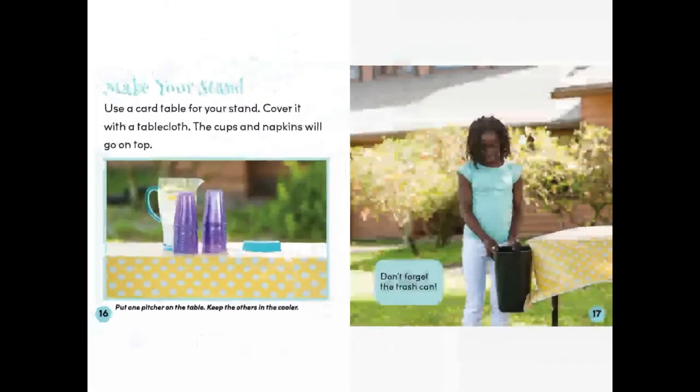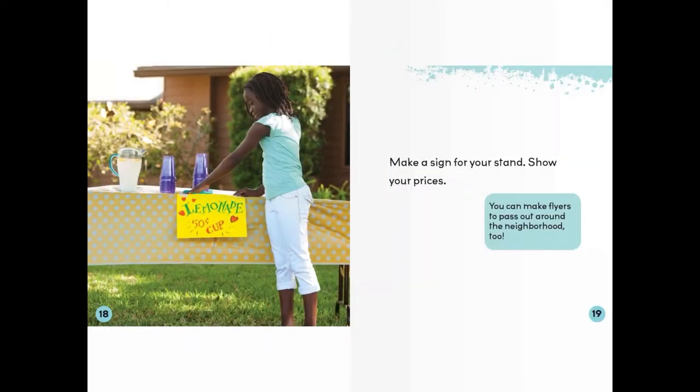Make your stand. Use a card table for your stand. Cover it with a tablecloth. The cups and napkins will go on top. Don't forget the trash can. Make a sign for your stand. Show your prices.